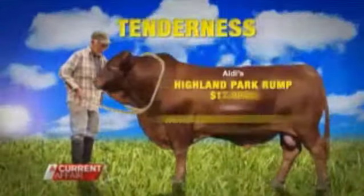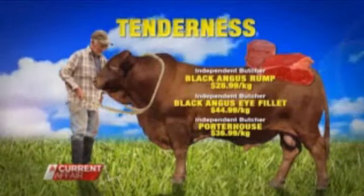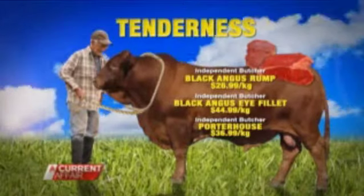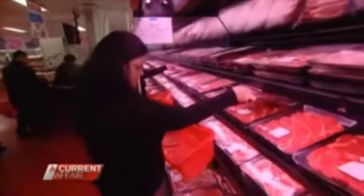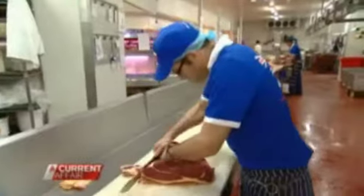For tenderness, this time Aldi's rump and eye fillet, plus each of the cuts from the independent butcher, received the single highest scores. Again, Aldi offers the best value for money. Its cuts are the cheapest. Mum Karen, who normally doesn't buy rump, is surprised by the result. So too, our butcher Nick. That's brilliant. I'm quite impressed, quite happy with that one. Well, that's the thing. I mean, we're up against some big competitors.